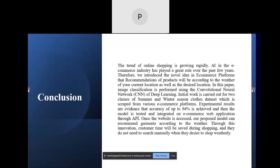In this paper, image classification is performed using a convolutional neural network of deep learning. Initially, work was carried out for two classes, summer and winter season, on a closed dataset scraped from various e-commerce platforms. Experimental results show that an accuracy of 94% is achieved, and then the model is tested and integrated into the e-commerce web application through an API. Once the website is accessed, our proposed model can recommend garments according to the weather.